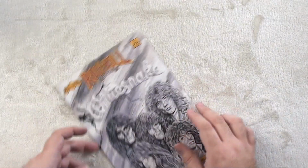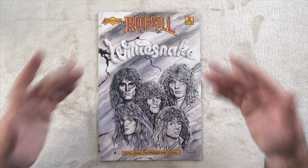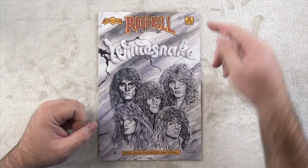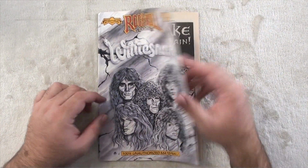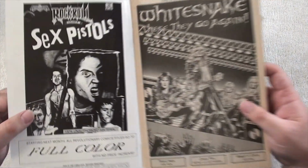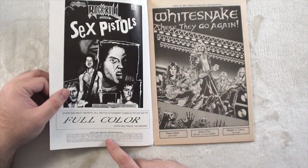Whitesnake. Know nothing about this band whatsoever. Pretty sure they're hair metal. This is from April. I assume that means April 10th. What year is this from, though? This says 1990, right here it says.